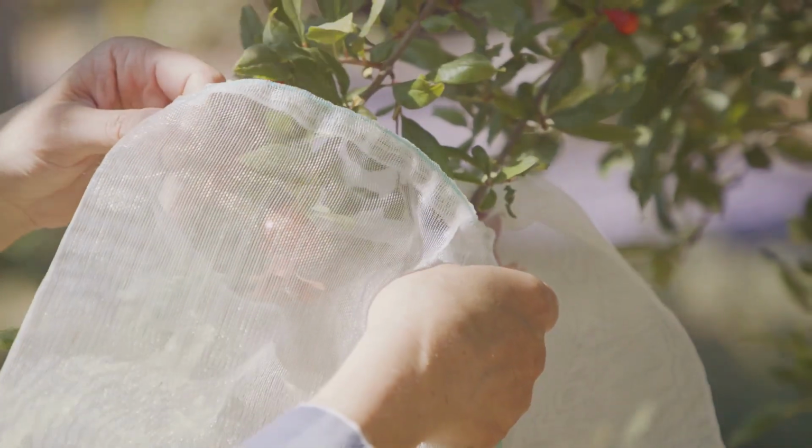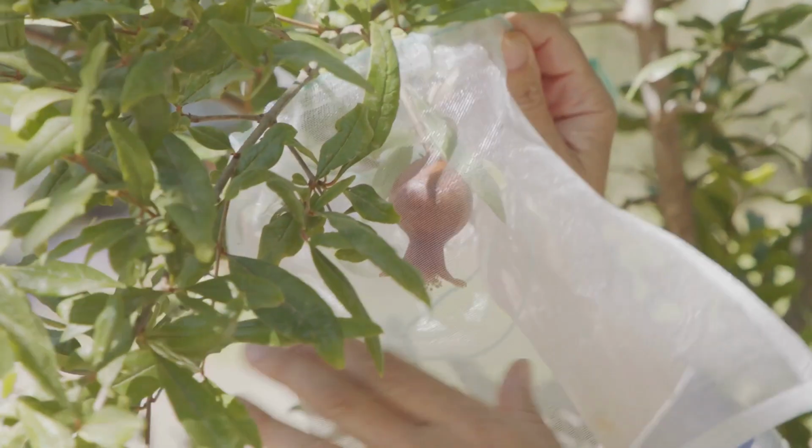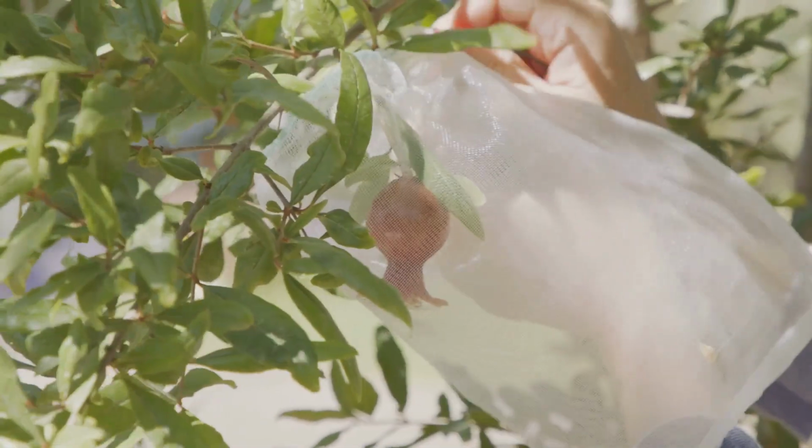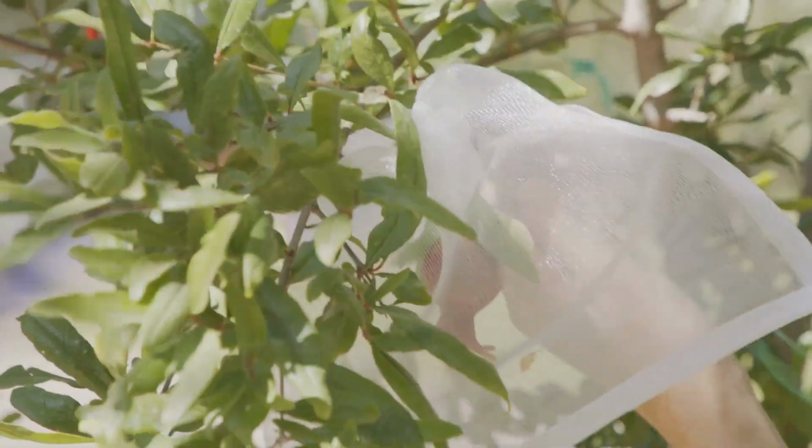Then, there's the praying mantis, a formidable hunter that can tackle even larger pests. By encouraging these beneficial insects to make a home in your garden, you're enlisting a natural, self-sustaining pest control force.